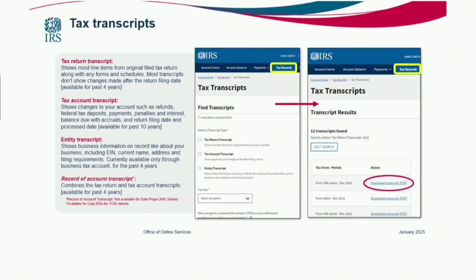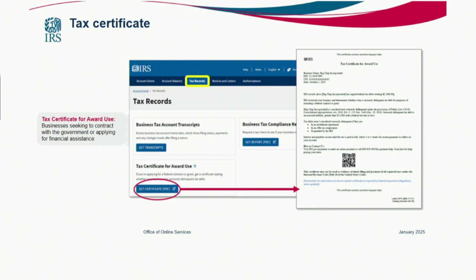The next set of tax records are related to tax compliance. So the first tax compliance record type is the ability to get a tax certificate for award use. If you're preparing to apply for a federal grant or contract, you can download a tax certificate for award use directly from this page. This certificate affirms that your business is current with all tax liabilities and has no outstanding or delinquent tax debt. The other tax compliance record type is the business tax compliance report.